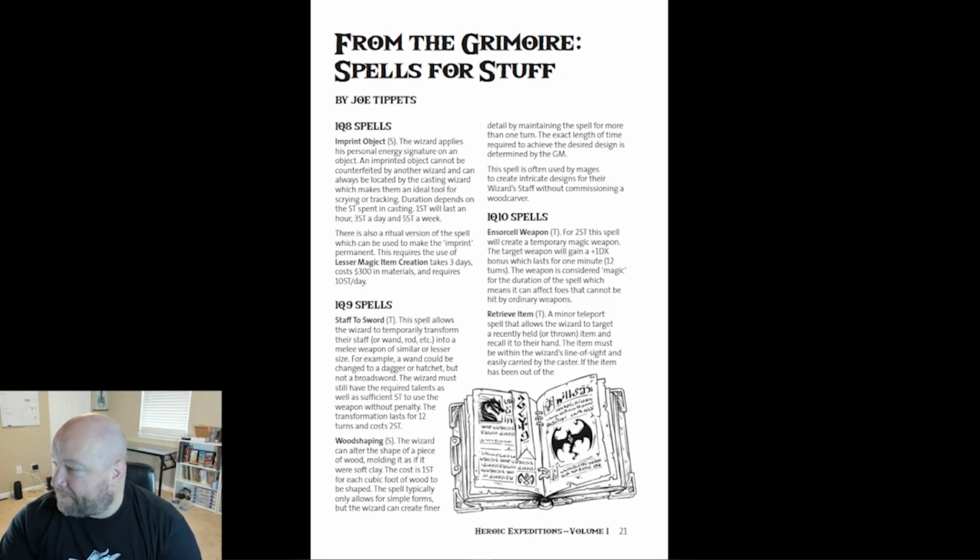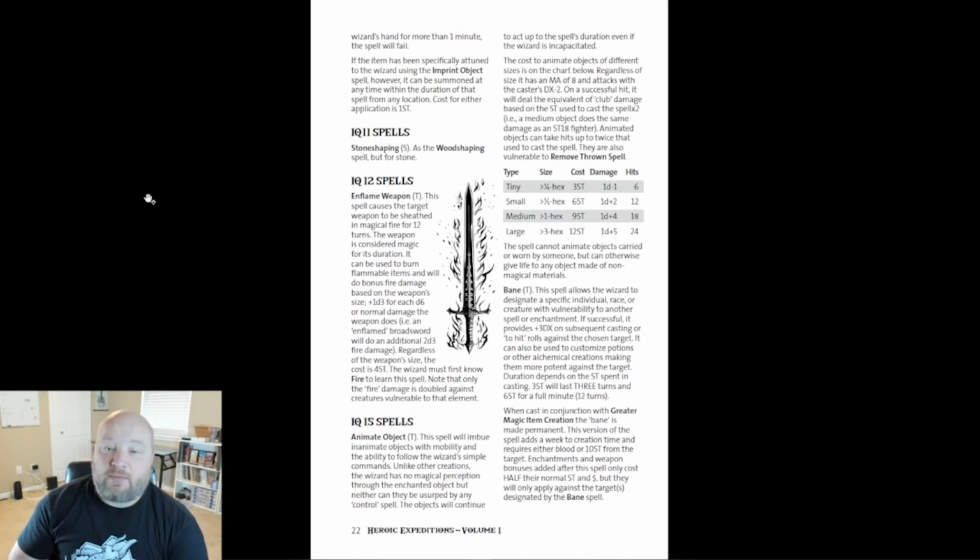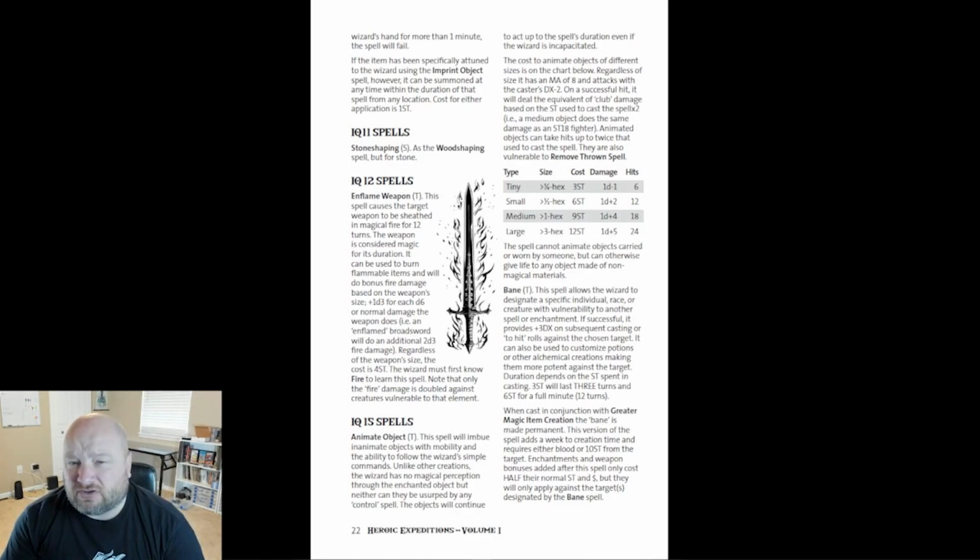And another one, which is really cool, is Inflame Weapon. Not just because it gives flame or extra damage, but because it makes a normal weapon magical for 12 turns, which is really nice if you're caught as a party flat-footed, especially at early levels when characters can't seem to do anything against a creature that's not affected by magical items, and it gives that wizard that does have that spell just that little bit more importance in that scenario. But either way, there's a lot of other cool spells here, and I think you'll enjoy them.